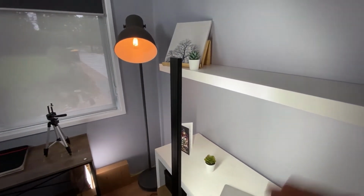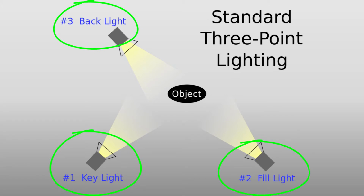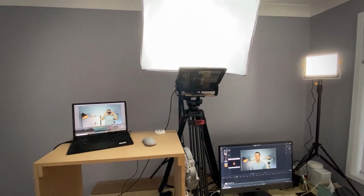Most studio setups will aim for three lights. You have your main key light, a backlight, and then a third smaller light called the fill, which is used to remove any harsh shadows on the presenter. Together, these three lights form a kind of reverse triangle with the presenter in the middle of the triangle. I recommend having at least two lights, one in front and one behind you.